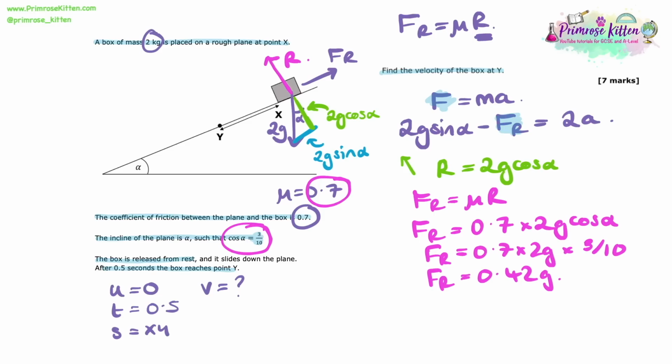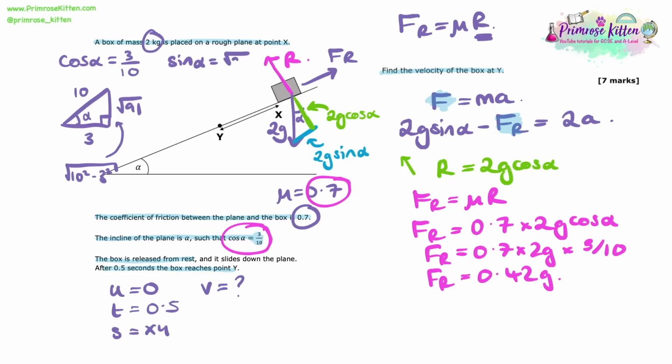However, now we know what friction is, whether you've kept it in terms of g or not, we can substitute it into the above equation. And we're getting there now with working out what a is. However, we also need to know what sine alpha is as well. We know that cos alpha is equal to 3/10. I know that cos alpha is adjacent over hypotenuse. So if I draw a little right angle triangle like I have over here, I can say that the adjacent is 3 and the hypotenuse is 10. Now using a bit of Pythagoras, I can work out what the opposite side of that triangle is. So that ends up being root 91. So as I know that sine alpha is the opposite over the hypotenuse, I know that sine alpha equals root 91 over 10.